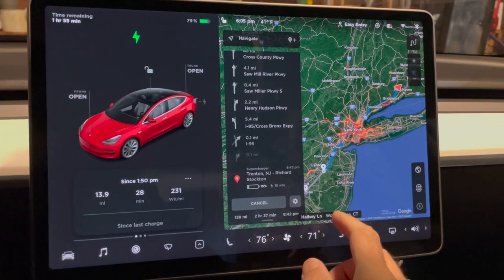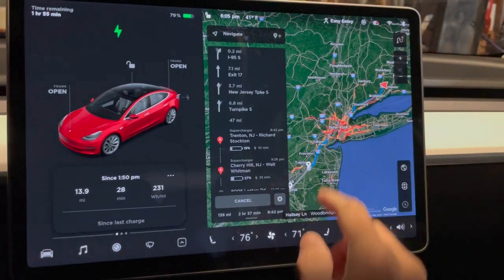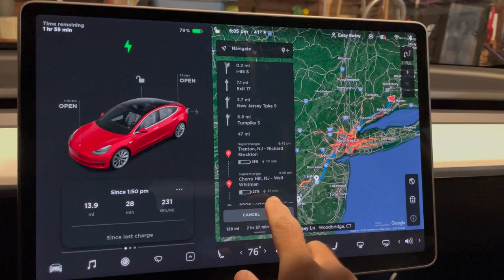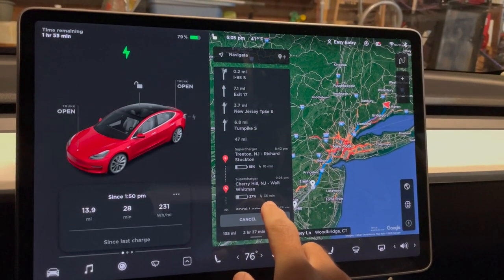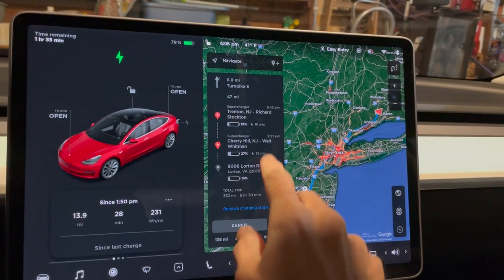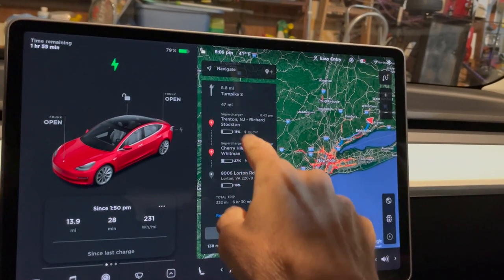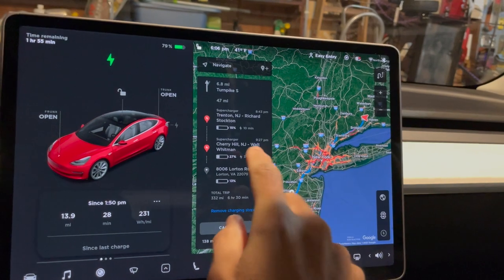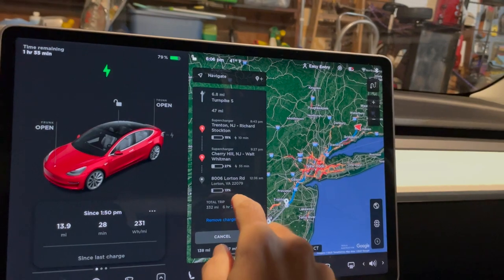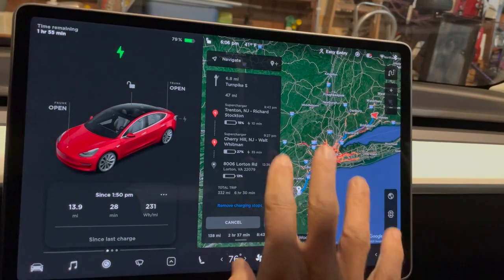I wouldn't say it's halfway to Virginia. Lorton, Virginia is where we're headed. Yeah, it has me making another stop at Cherry Hill, which is just south of Philadelphia, and then straight to Lorton with almost no charge. So I'm probably going to stick another stop in here. I may not do this Cherry Hill. I probably will go from Trenton to a supercharger that's just before Lorton. I can make it there, and then we'll top it off before we get on the train. Anyway, that's the initial plan.